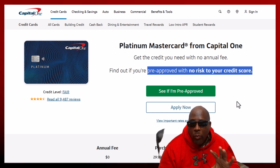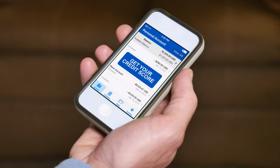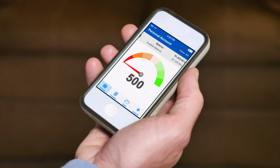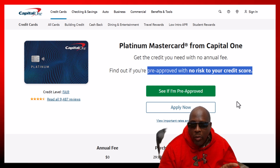Now, one of the things about Capital One that people don't like is they do a hard pull on all three credit bureaus. However, many people are not aware that you actually can lock up one or two of your credit files and they'll pull just from one. So that's an option for you.